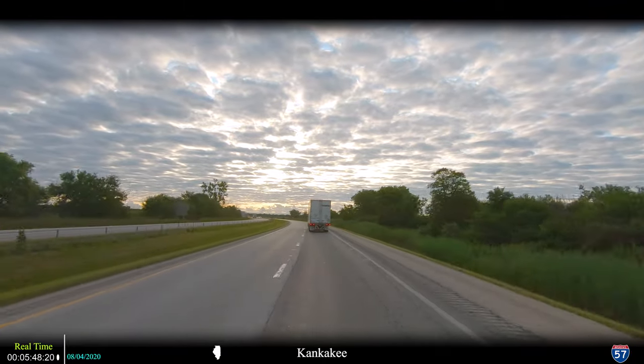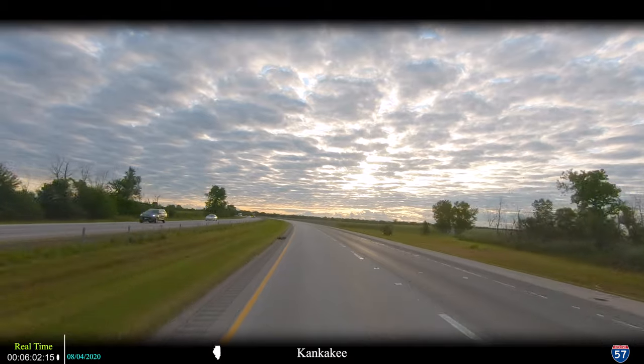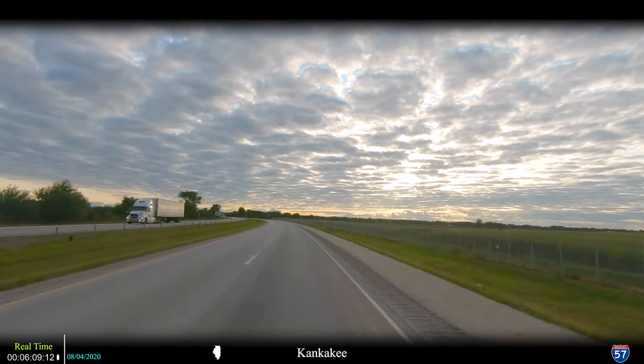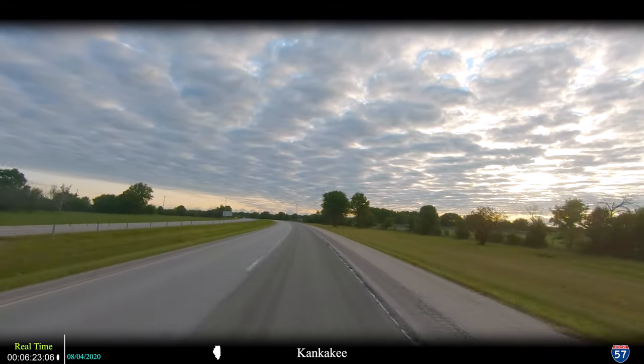It'll be a while before we get there, but the sky was doing cool things, so I decided to include this in the video. If watching the sky and viewing the scenery made up of cornfields isn't your thing, you can always skip ahead by looking at the timestamps that I provided below. You're welcome.